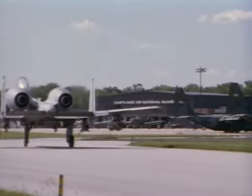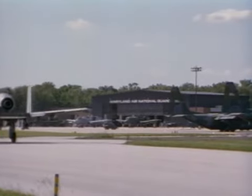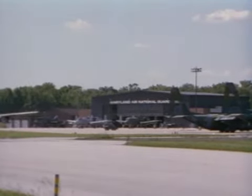You know, the mission changed a few years ago. Before, we were looking at a high-threat scenario in Eastern Europe, and then with the change in the political climate, all that changed, and now we're looking at conflicts like Bosnia and Iraq, where the mission is different, and this airplane is well-suited for both those missions in Iraq and Bosnia.